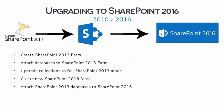So what do you do? You have to go from 2010 to 2013 to 2016. Almost the same procedure as if you went from 2007 to 2013. You need to make that stop in the middle.